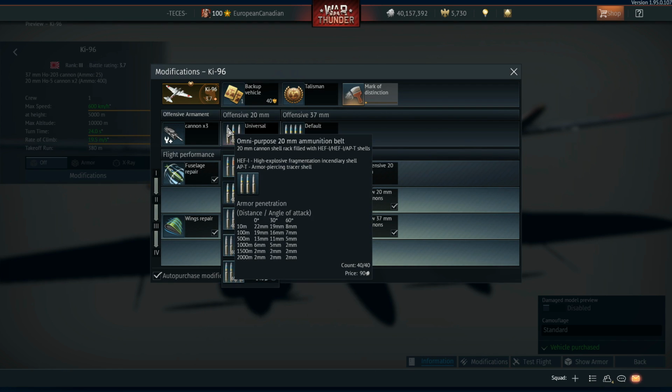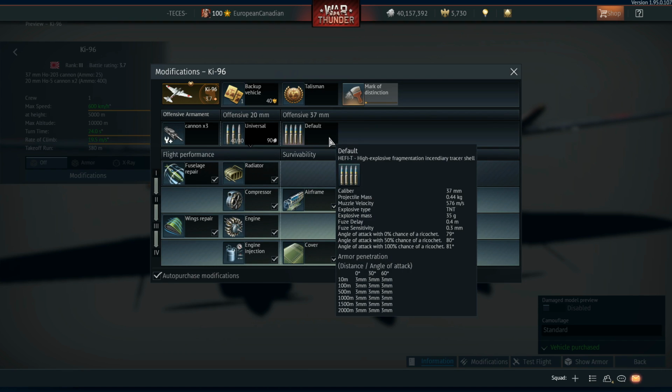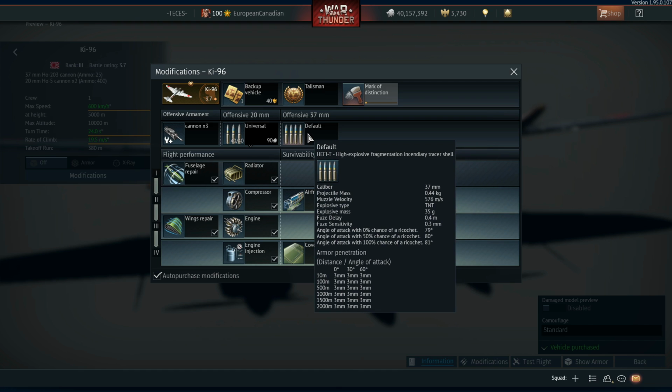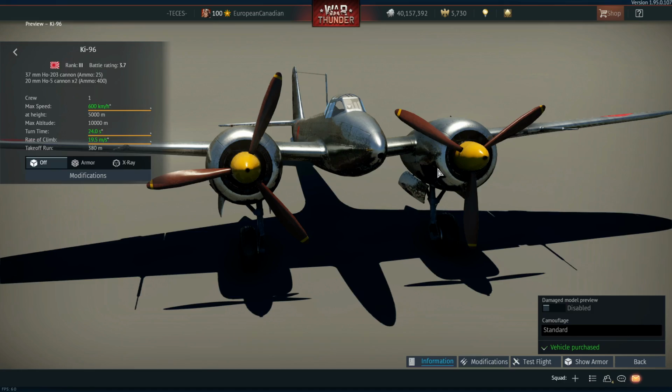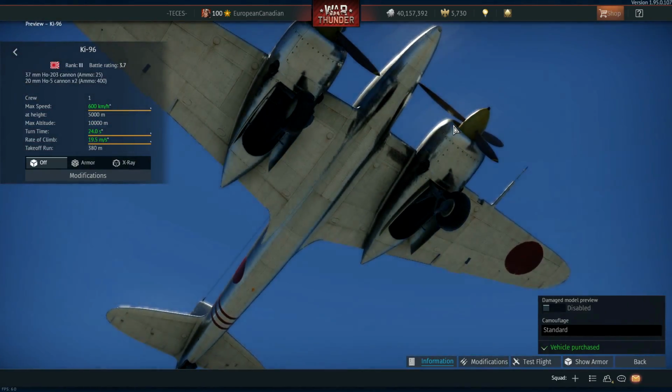For me, I really struggle with the muzzle velocity of the 20mm. I really don't like how they work. And then when it comes to the 37, it's a HEF-T, so it's a default round of HEF-T, which you can't change. So this thing is not a ground attacker at all. It is a simple air superiority heavy fighter.